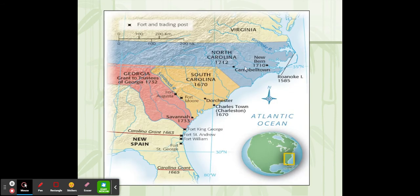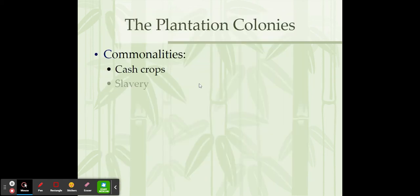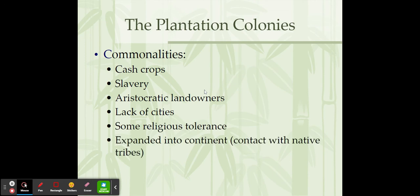So, take a look at this. So we talked about the Chesapeake colonies of Maryland and Virginia. It is also important to note what the southern colonies were, namely North Carolina, South Carolina, and Georgia. These are the southern colonies. You could also include the Caribbean colonies down here, the West Indies. But what they have in common is they are quote-unquote plantation colonies.